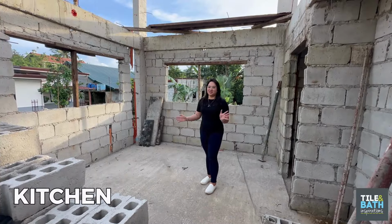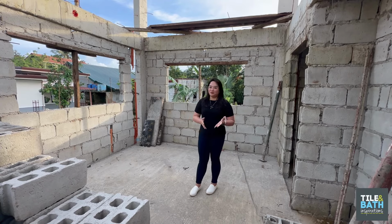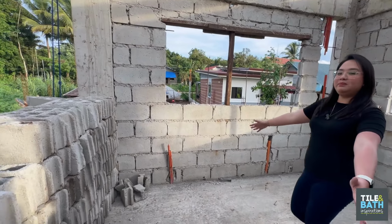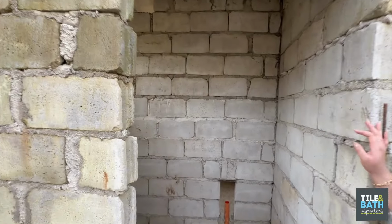This will be our kitchen area, and our kitchen will be the center of our house because we love cooking. So imagine we'll put the gas range here, our sink here, and this will be a countertop. We also have our common powder room here.